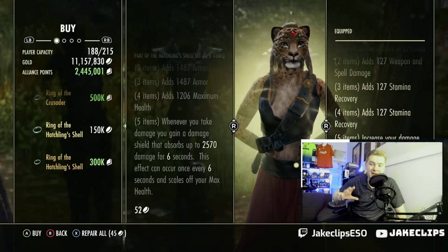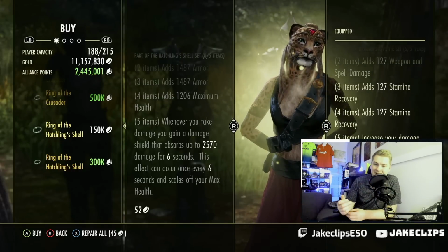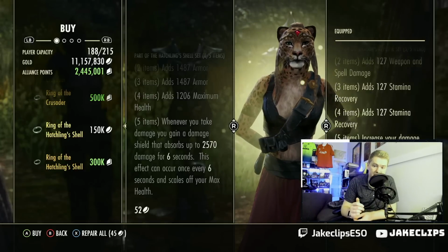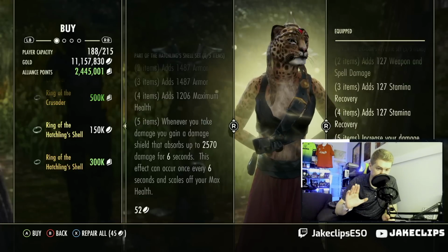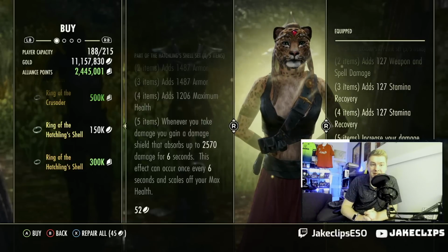Next up, we have the Hatchling's Shell. When you take damage, you gain a damage shield that absorbs 2570 damage for 6 seconds. And this scales off your max health and can occur every 6 seconds. Why? Give you guys a couple seconds here to think about why this set is not going to be good.